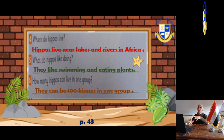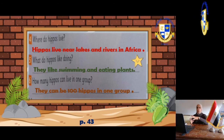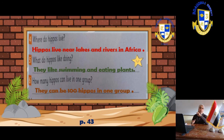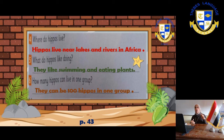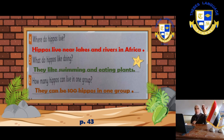It is really very easy to get the answers from the passage by reading it twice. First of all, my dear pupils, I want to give you a tip on how to answer the questions on any comprehension. We have the passage and the questions under it. Number 1, we need to read the questions very well, so we will be able to get the answers from the passage, and then read the passage or the text twice and then start answering the questions.